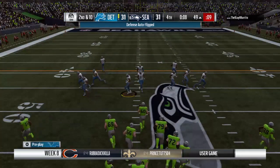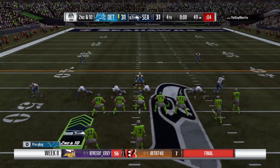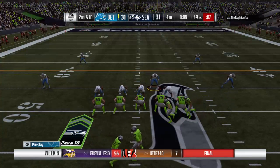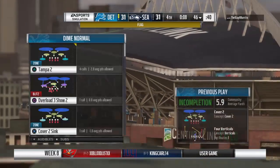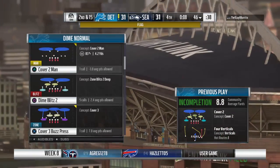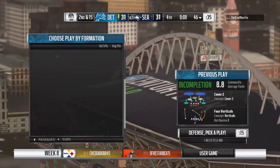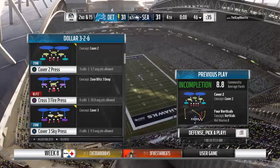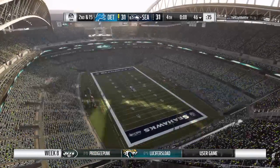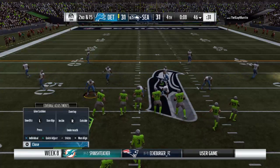An incomplete pass on first down. That leads to a 2nd and 10. And they're out of timeouts, remember, so this is going to have to be a delay. And that'll set them back 5. After the delay of game, they're operating behind the sticks, 2nd and 15.